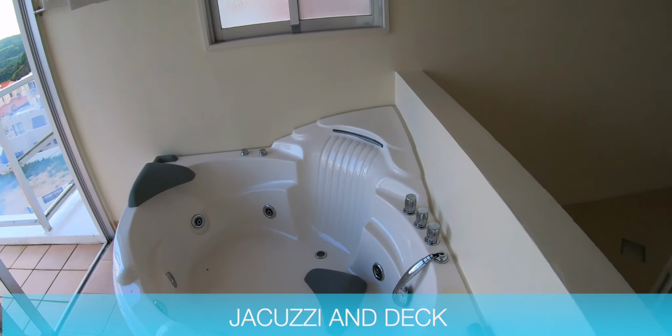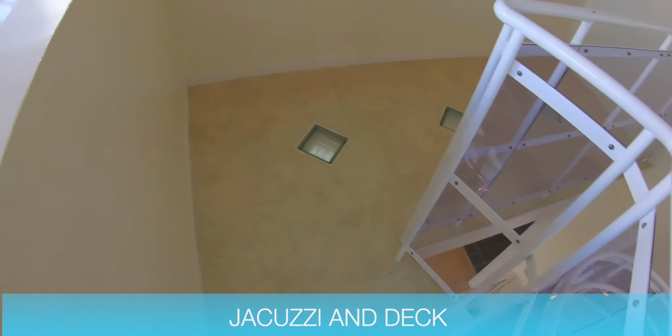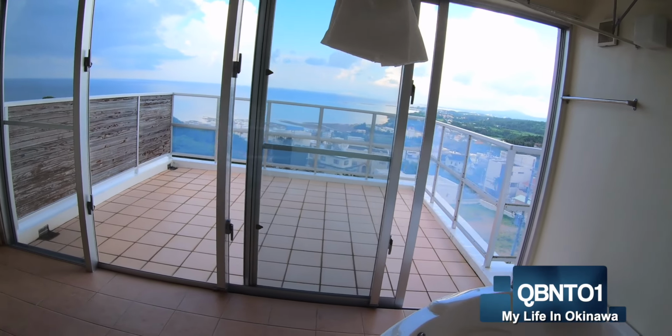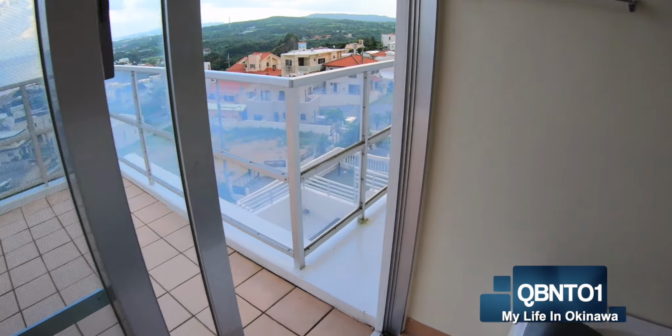Sure, there's a couple of bugs in there. We'll clean those out. And the floor is really intricate. Look at this. You can actually see these are frosted tiles that you can see down below. Here's the jacuzzi, and the jacuzzi looks out to this amazing balcony.